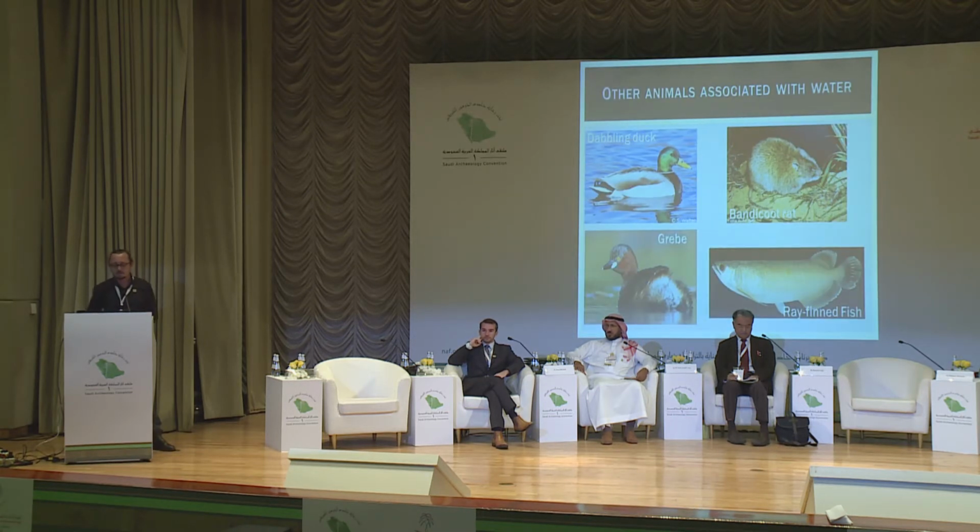Some other animals that are strongly associated with water include water birds, dabbling ducks and grebes. These guys tend to nest and live in the heavily vegetated areas that surround lakes and rivers. And also the bandicoot rat, which inhabits similar environmental conditions.